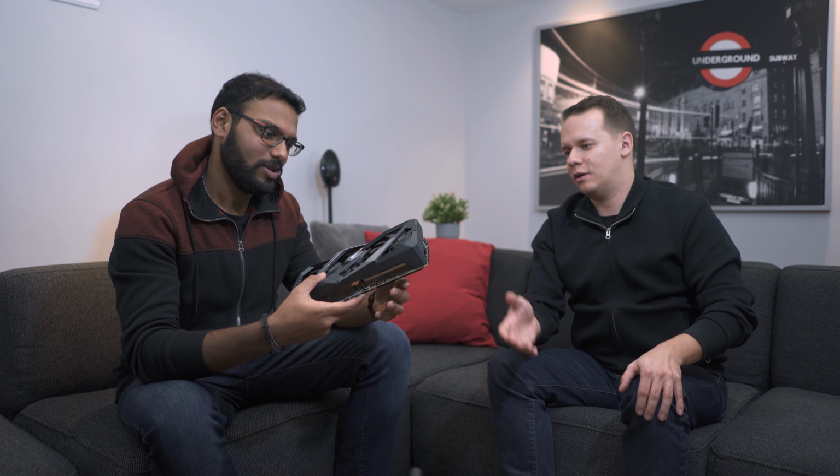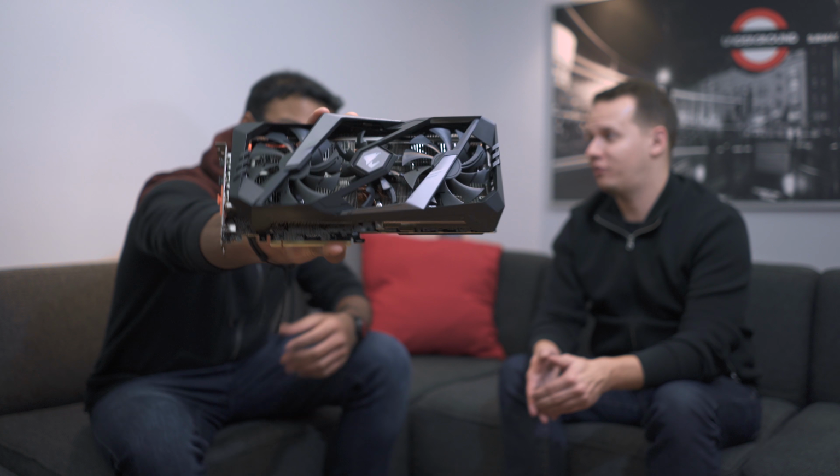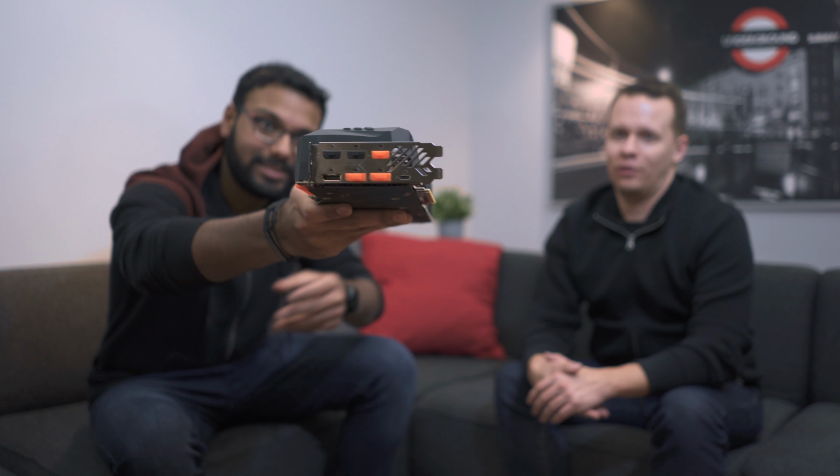But you had plans to go with another RTX card to compensate for that green logo. So I really wanted to use this. Gigabyte sent this over a couple weeks ago. We are going to do a review on it. And this is the RTX 2080 Ti from Aorus. It's massive. I don't know if this is actually going to fit in the case that I chose.